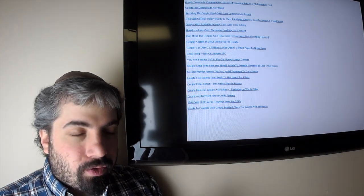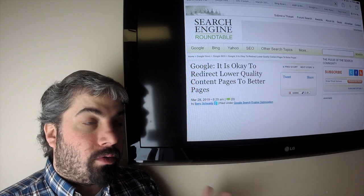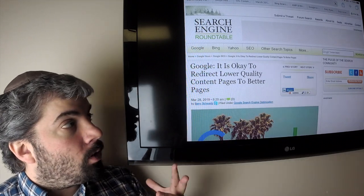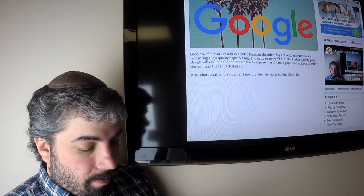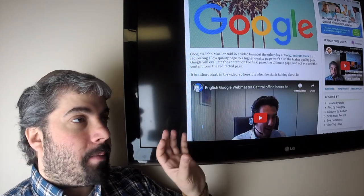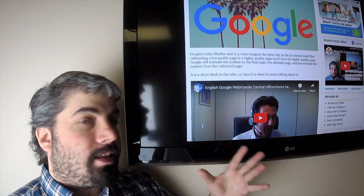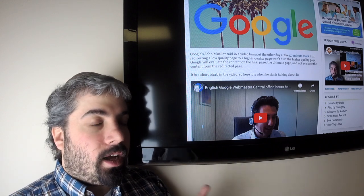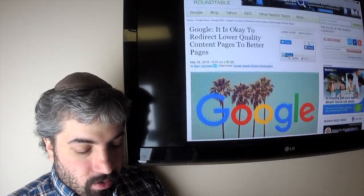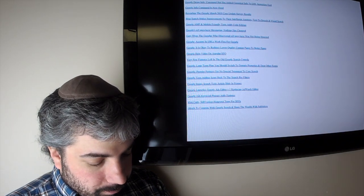Google said it's okay to redirect lower quality pages to higher quality pages. When you do a redirect, Google is going to ignore the content on the redirected page and just read the content on the page that it was redirected to. So if page A has low quality content and you redirect it to page B, Google is going to read the content on page B. Of course, some signals from page A, like link signals, canonical signals, and so forth, might pass over, but the content itself will be read on page B.